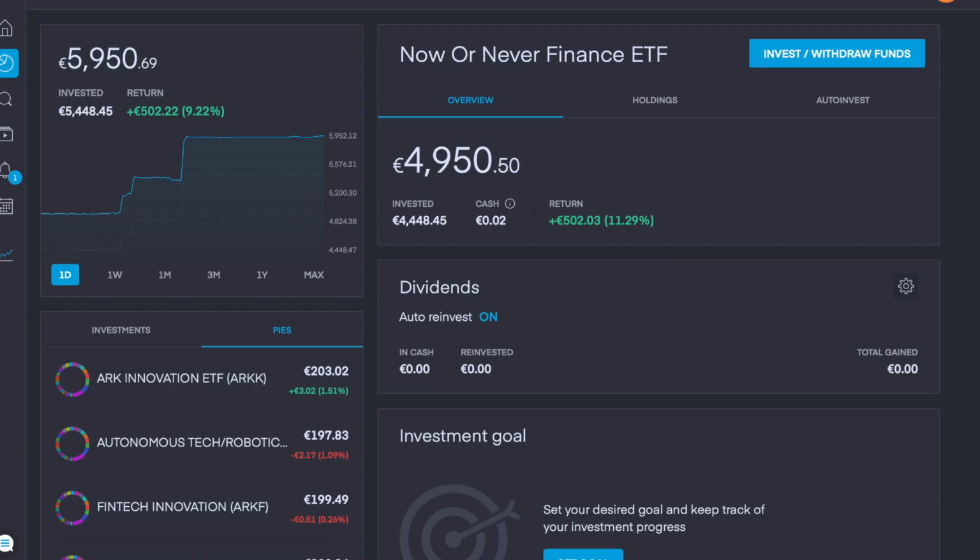I just want to stress again that I do really enjoy using the Trading 212 app, but these are just small features that I've noticed over the last few weeks and months of using their service that I feel if they did improve, they would really be market leaders in this field.